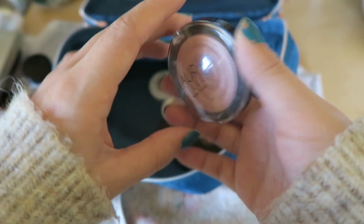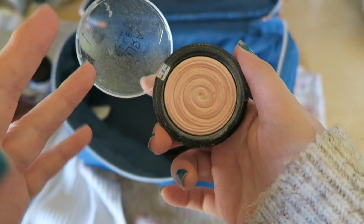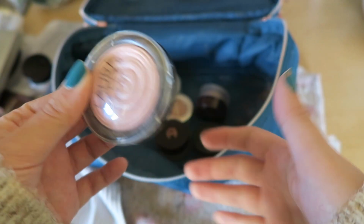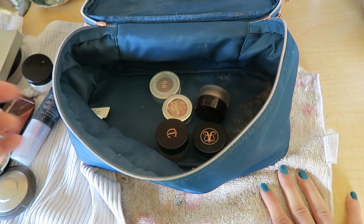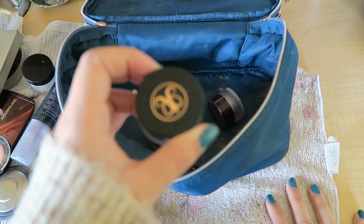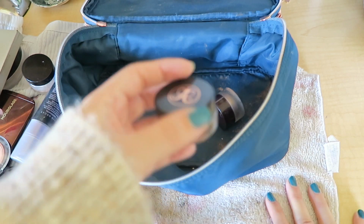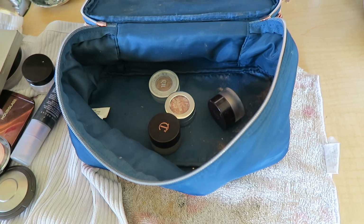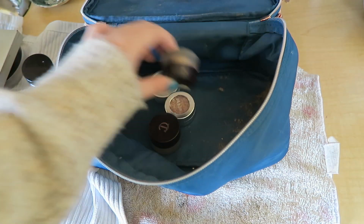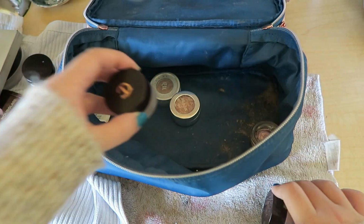Have my Laura Geller highlighter in Champagne Pink. This is what I use when I want a pinky highlight and I'm more pale. I have a pink one for when I'm, I guess, darker. Have my Anastasia brow dip thing in dark chocolate, but I'm using my brow powder because that's what I'm panning this year. I have two, as you can see, that's where the explosion of the brow powder happened.